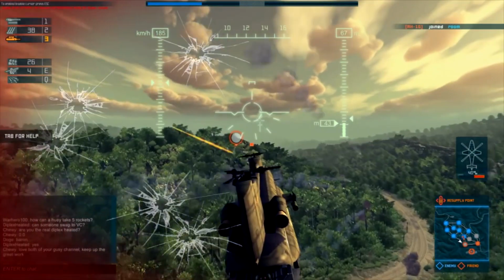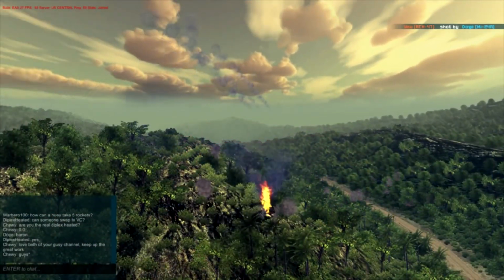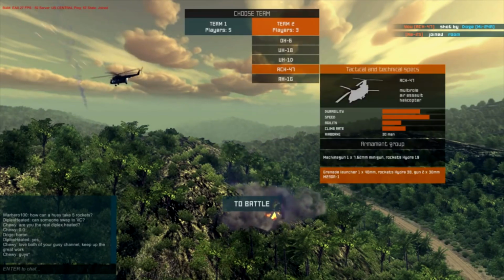In short, the modernized version of Germany's best tank in War Thunder to date will surely make any fan of German technology happy. Are you guys happy about this?